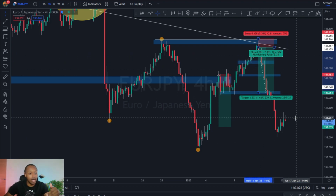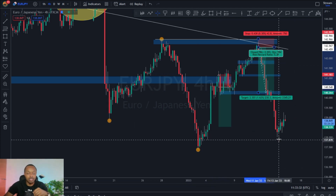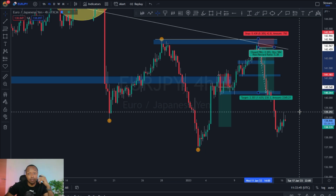Caught a very good entry there. Obviously, it would be nice to hold all the way to the bottom. That's not how trading works. It's about taking what you need from the market and moving on to the next position, allowing your edge to play out, not trying to milk every single trade, because it just won't work like that. So yeah, that's how I went about it. And obviously the mindset as well.